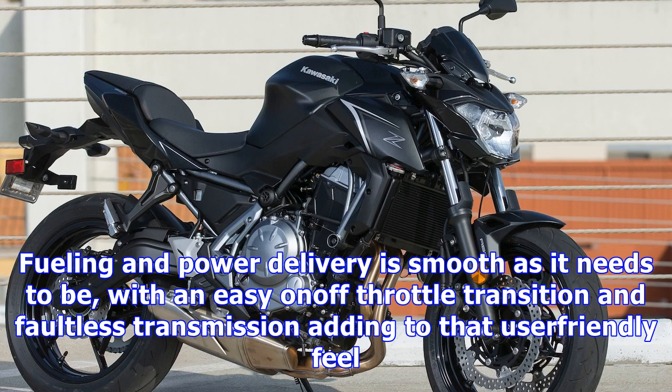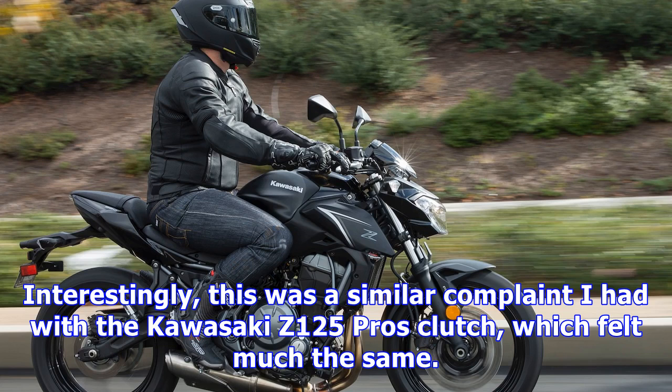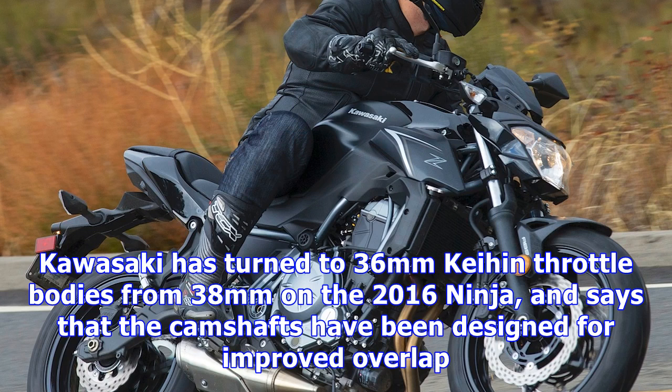My back liked it. Wrists too. Fueling and power delivery as smooth as it needs to be, with an easy on-off throttle transition and faultless transmission adding to that user-friendly feel. Perhaps the only downside to the package is the new clutch, which offers only moderate feel as you get into the friction zone and led to me stalling the bike more than once during our ride. Interestingly, this was a similar complaint I had with the Kawasaki Z125 Pro's clutch, which felt much the same.